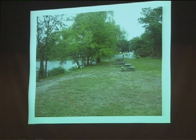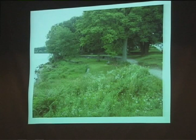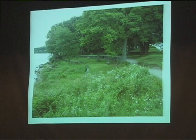The fieldstone walls at the end of opposite Hudson Street are still there. The five different levels of walls are still there. Some of them are in better shape than others. The very bottom level on the left is pretty much beaten up and underwater most of the year.